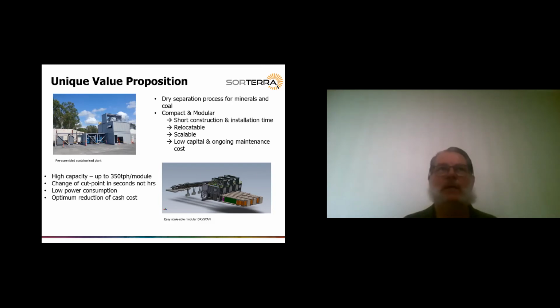So we go from a single module, top left, which can do up to 350 tons per hour, depending on which mineral or coal is being processed, to about 900 to 1,000 tons per hour by just adding 2 additional modules. It's a low capital and low ongoing maintenance system. Change of cut point can be done in seconds, not in hours. And there's very low power consumption, especially compared to wash plants or wet processing, which leads to an optimum reduction of the cash cost.